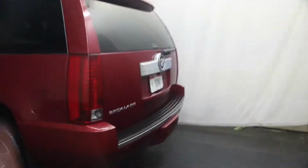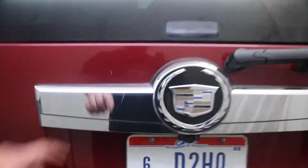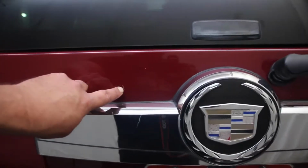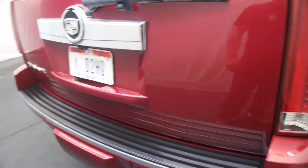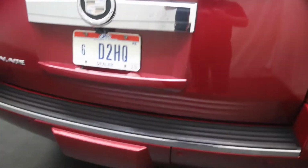So the back tailgate is in great shape. Small itty bitty little hairline crack there, just into the clear coat, very minor one there. The back bumper middle section is in great shape. Doesn't need anything. A lot of times these get scratched due to luggage, but it's not scratched whatsoever.